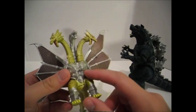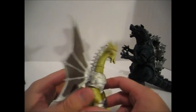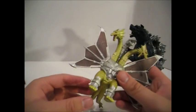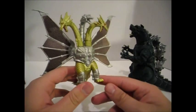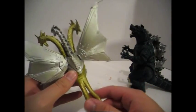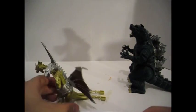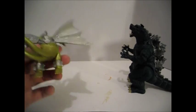The details in his body are nice. He's kind of a rubber, soft plastic. I think it's soft plastic throughout the whole thing. So it is a very nice little figure. I like the pose of the legs, just straight forward instead of a weird pose. And I actually had to put the tail on, or tails, on his butt. And you can actually spin it a little, see? Then you can get a kind of different view, I guess. It works, so that's cool.